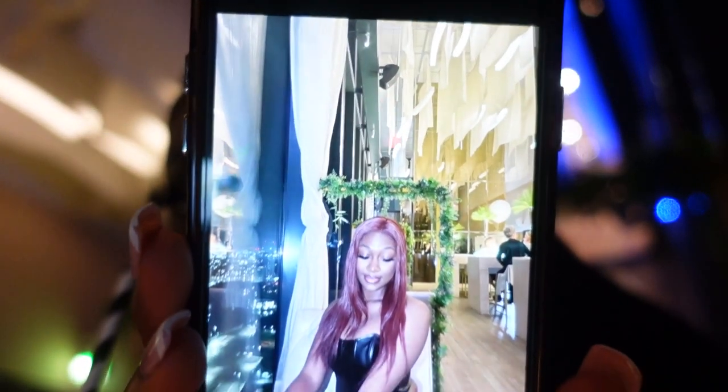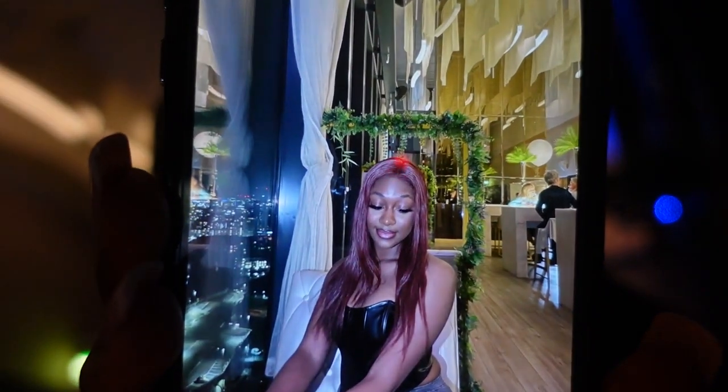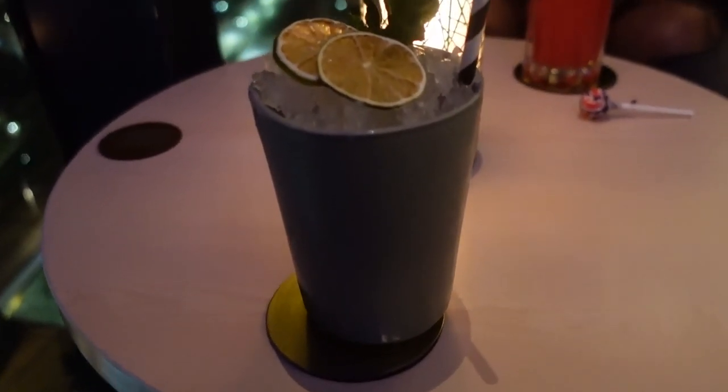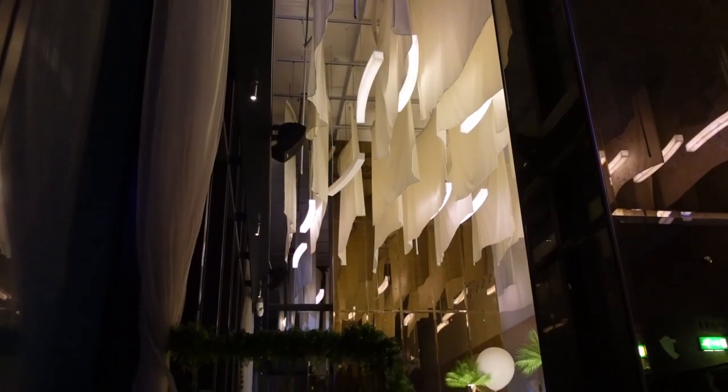So basically, guys, I was trying to take pictures of Akaya, but the lighting was just doing a lot, and I wasn't impressed. But let me show you the pictures I took of her. Ain't she a beauty? I know, that's right. What's that one? The vegetarian. Yeah.